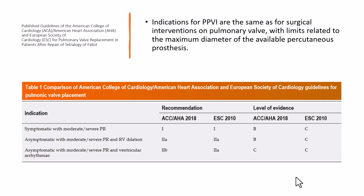Indications for PPVI are the same as for surgical interventions on pulmonary valve, with limits related to the maximum diameter of available percutaneous prostheses. The indications are symptomatic patients with moderate to severe pulmonary regurgitation, asymptomatic patients with moderate to severe pulmonary regurgitation and right ventricular dilation, and asymptomatic patients with moderate to severe PR and ventricular arrhythmia.